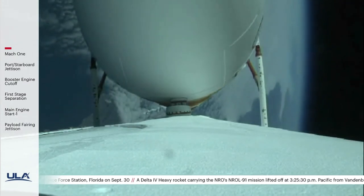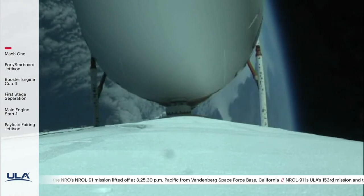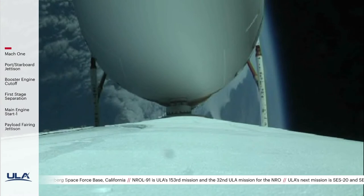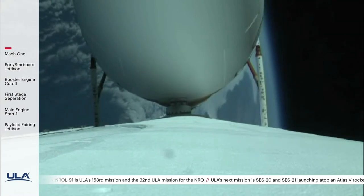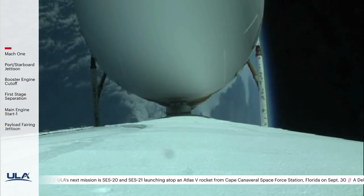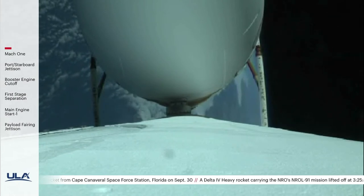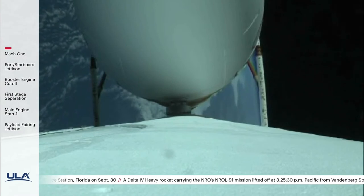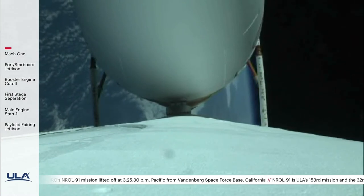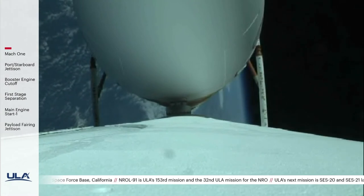3 minutes remaining in the booster phase of flight. Delta IV rocket weighs now just one half of what it did at launch, burning propellant at a rate of almost 5,000 pounds per second. One minute until port and starboard booster engine cutoff. And all three RS-68 engines are showing good performance at this time. Vehicle body rates are near zero. 30 seconds remaining now until the port and starboard booster engines cut off. And 2 minutes remain in booster phase of flight. 2 minutes remaining until BECO.